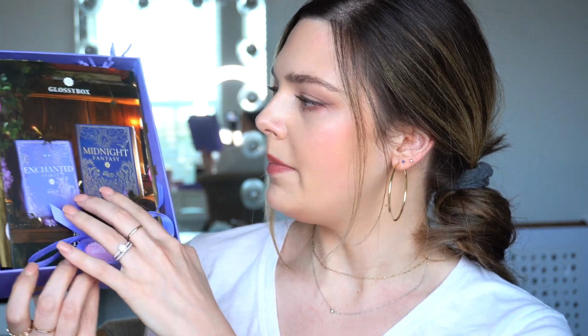It literally took every ounce of strength I had when I got this in the mail not to open it right then, but I wanted to do it on camera with you guys, so I didn't, but it was really hard. So here is what the inside looks like. It's packaged all nice and pretty with a little bow, and you get your little info card here.